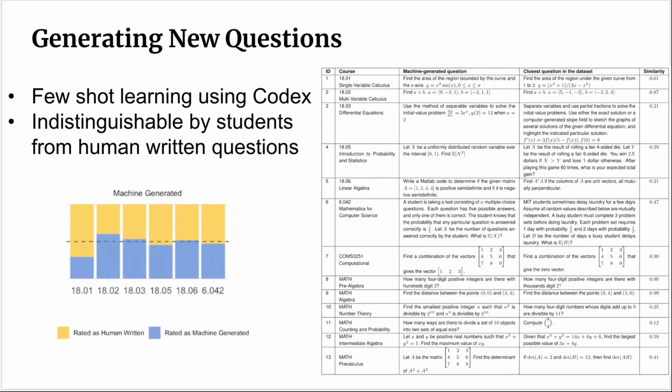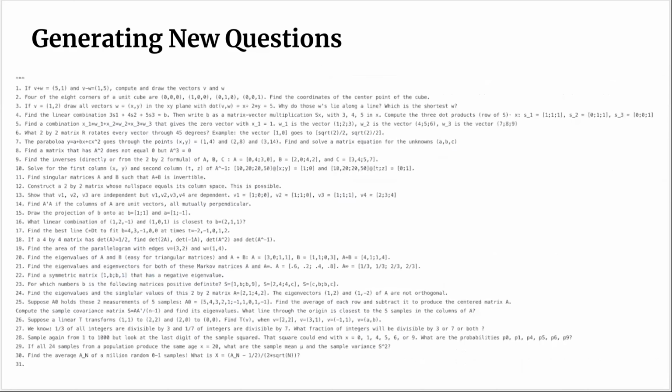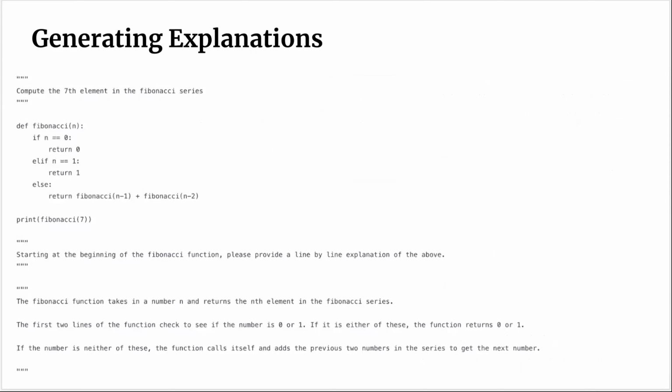So we looked at this and said, well, we're doing few-shot learning, we're using Codex. Can we use this to generate new questions that we can actually give in courses? And will these be good questions for students? So we did a survey, IRB approved, with the students, and the students could not distinguish between the new generated questions or human questions. They knew that human written questions were better, were more likely to be human, but the generated questions, as in the confusion matrix shown in this plot, were equally likely to be human or machine generated. And generating new questions is as simple as putting the first 30 questions and asking for the 31st one and completing that.